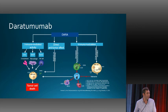So it may be that this molecule actually promotes immunity and then goes and finds the antibody bound to its target cancer cell and then destroys it. So multiple effects to actually destroy myeloma.